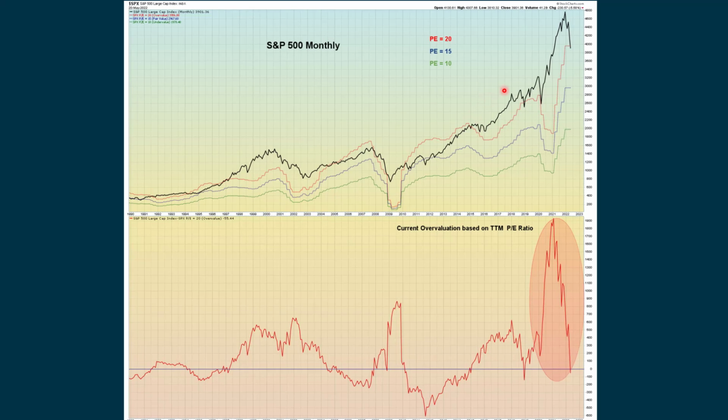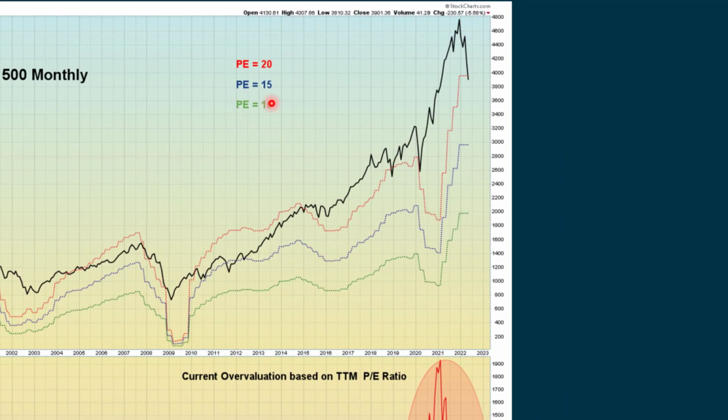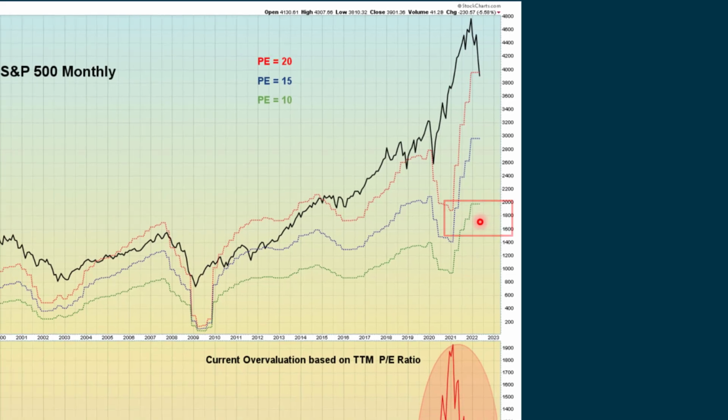Now, if the market was to come down to a PE ratio of 15, it would probably have to fall below 3,000. Now, when the market comes down, we're actually below 4,000 on the S&P for it to be considered expensive, where if it comes down to the blue line, that's under 3,000. And if we come all the way down to the green line, which is considered inexpensive or cheap, we would have to fall down to about 2,000. So that's a huge drop from where we're at right now.